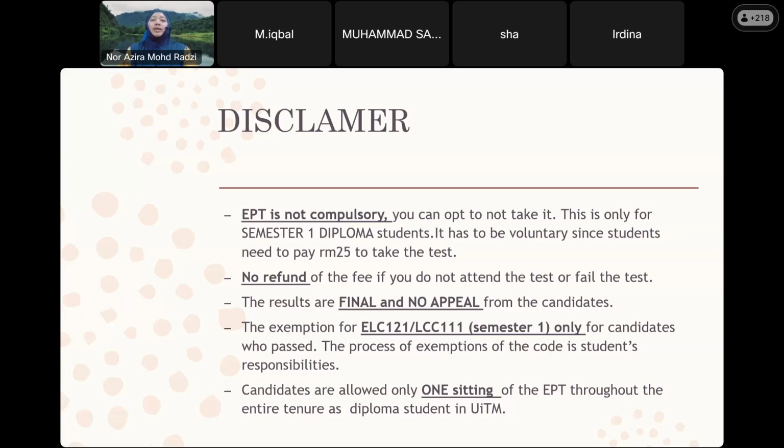The exemption for ELC 121 or LCC 111 in semester 1 is only for candidates who pass. But in order for you to get the exemption, you need to have the letter saying that you passed, and after that you have to contact the HCA to make the exemption on your own. That is why the process of exemption of the code is the students' responsibility. Candidates are allowed only one sitting. That means you can only take the EPT one time throughout your entire tenure as a diploma student in UiTM. This is especially for diploma, semester 1 students.